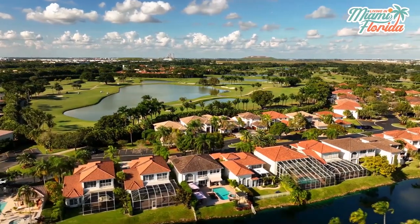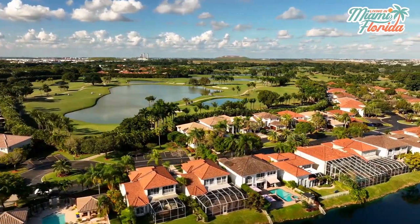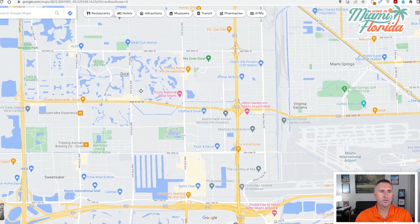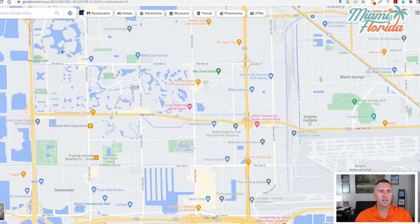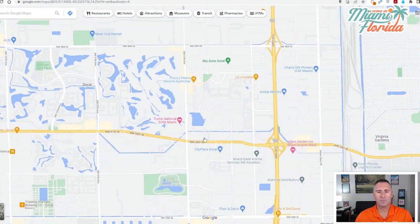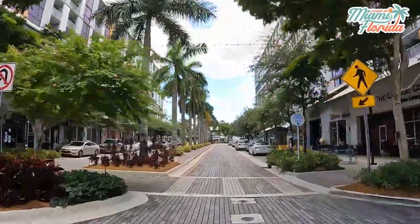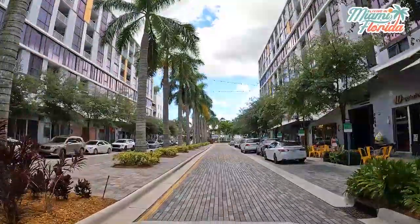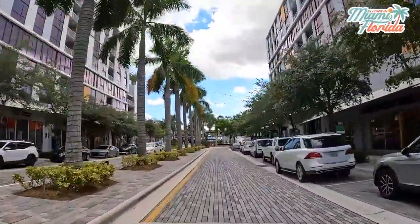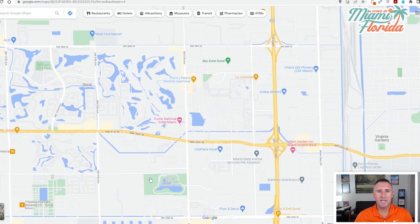Below 41st here, you can have more of your businesses going on because you're closer to the airport. Residential, up here you've got apartments and condos on the west side, condos here on the right. So you have Downtown Doral, which is a nice spot to visit if you live in Doral, and City Place Doral, which is another place that has a theater, bars, restaurants, lounges, ice cream parlors. So it's great for family with kids.